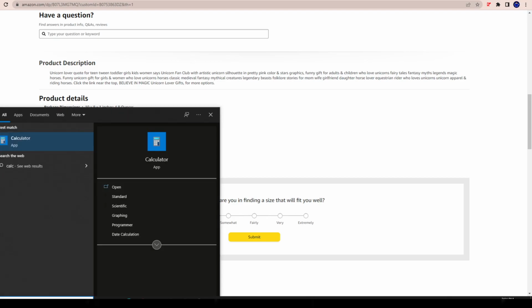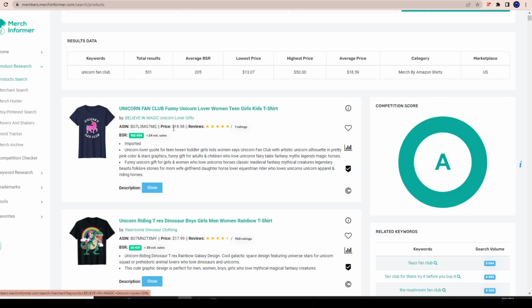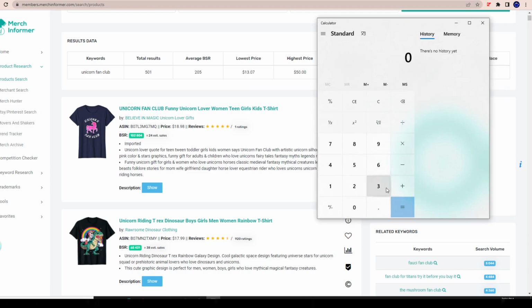Let's go ahead and whip out the calculator here and do the math on this. The shirt is being sold for $18.98. You guys could tell me what the profit on that is, but for guessing's sake, let's say it's about $3. I don't remember what the default cost was for t-shirts on Merch by Amazon, but let's just say it's $3. That's $3 times 24 a day.